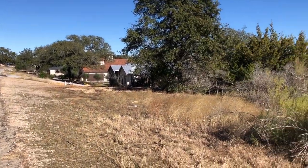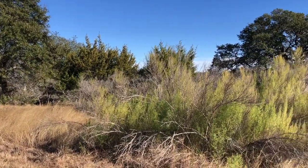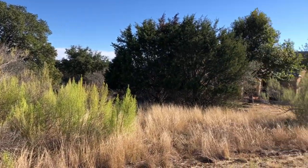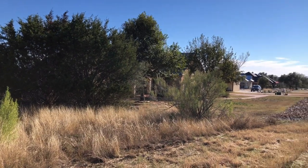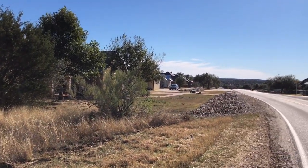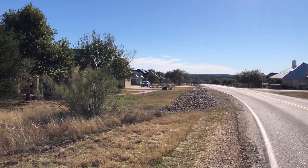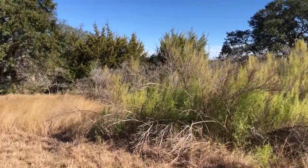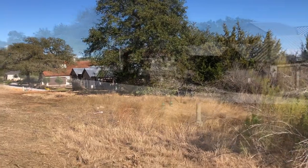The good part is they're only asking right at $100,000 for this acre. So, and you're already in an established area, you're not gonna get a lot of construction going around you, and it's gonna be real easy to get in and out of the community versus going all over the place to get to and from your house. Let's go check out this lot.